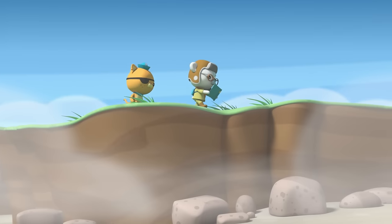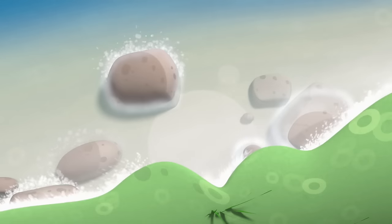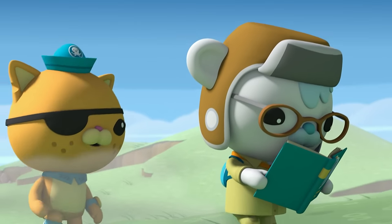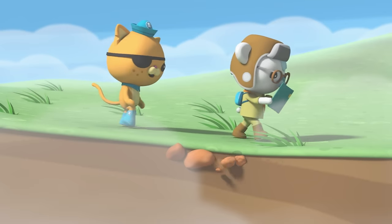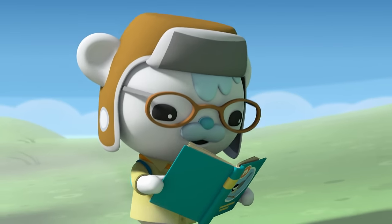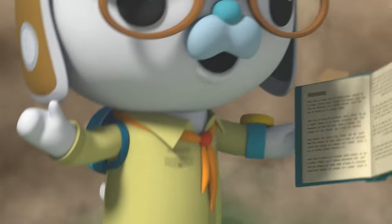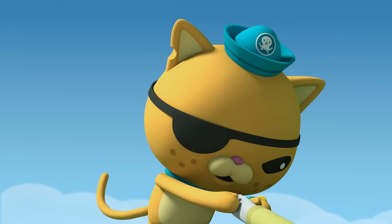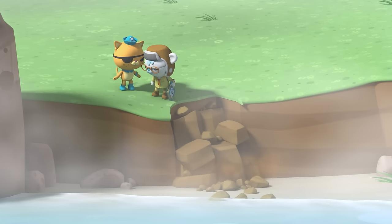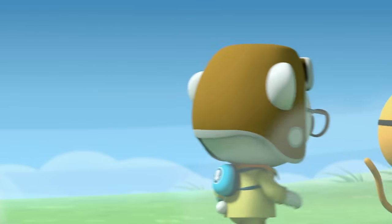According to my bird book, harlequin ducks are usually found near pounding surf. Check. And rocky shores. I'd say we're in the right place, but not safe from coastal erosion. Good point. Let me see. Coastal erosion, landslides. Whoa! Oh! If you put your book down, matey, you'll see there's coastal erosion right in front of you. Good idea. Wait for me!